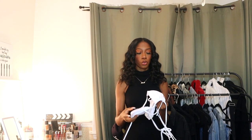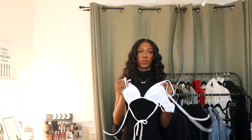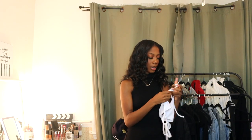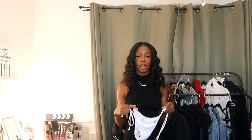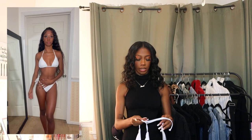Next, I just have a super plain white bathing suit. Really nothing to see here, guys. It's a super plain tie bikini bathing suit. That's the top, this is the bottoms. And the idea that I have for this, super cute. I'm gonna wear this white button up sheer cover up, and then this straw hat that I'm gonna show you guys in a second. This is as plain as it can get when it comes to swimsuits, and probably one of the most plain things that I have in this entire haul.